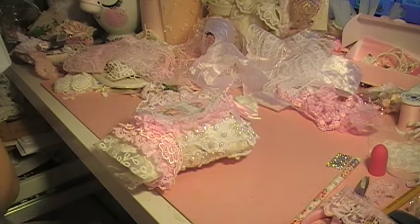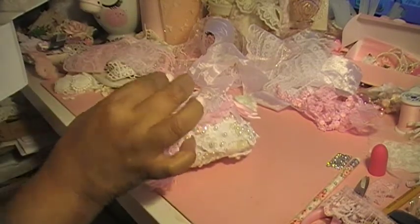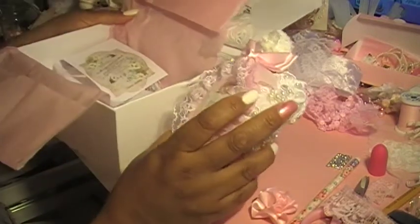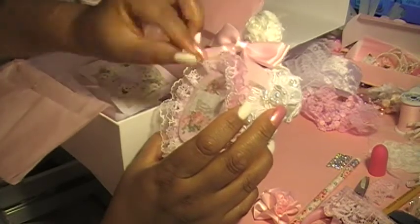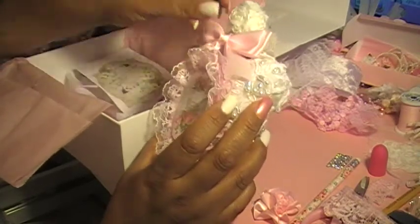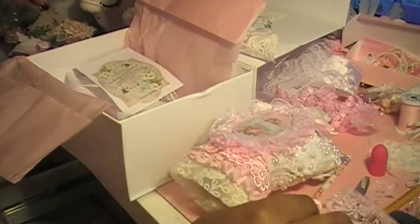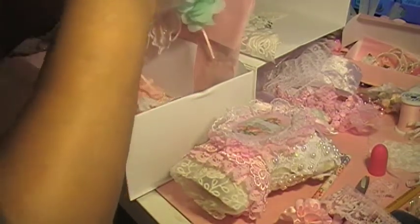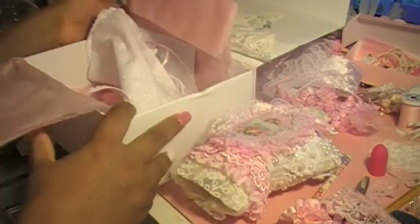Oh my god, I love this flower! I love this flower, it's so pretty! That is gorgeous. Oop, I just knocked something down. It's just too much, but I need to add something there. This is not gonna turn either. There has to be something pink.